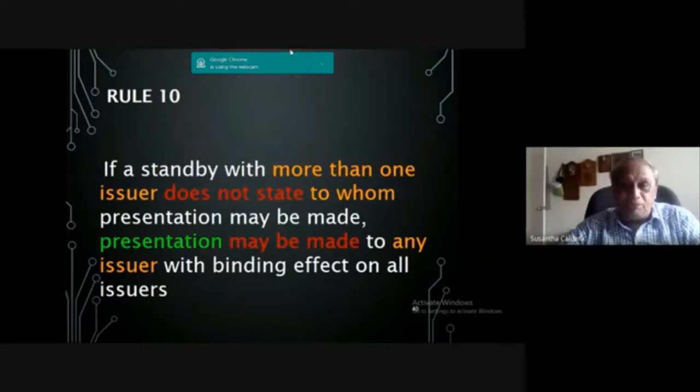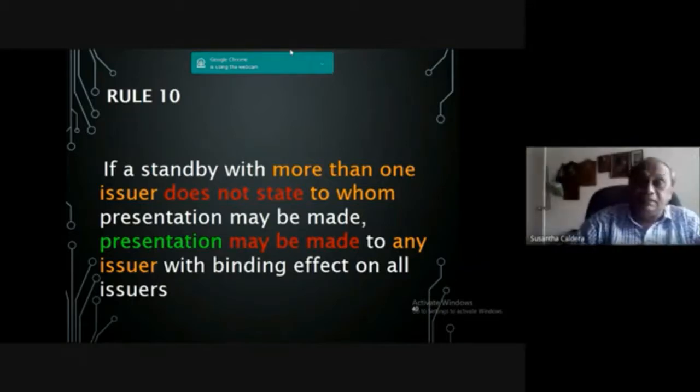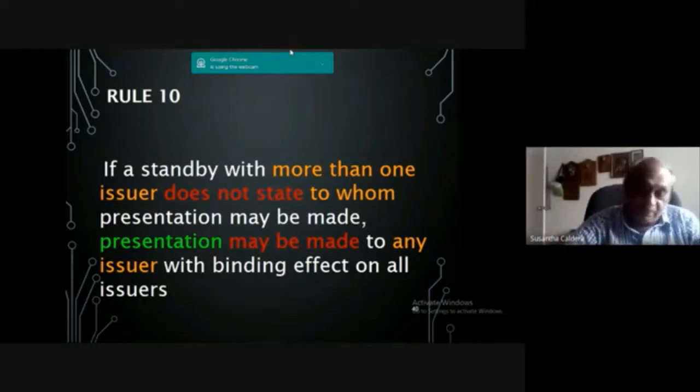If you have more than one issuer, but presentation may be made to any issuer with binding effect on all issuers. But in a scenario like that, if they have mentioned a particular person, then you can submit the presentation to that particular identity. Otherwise, if they have not mentioned, then it can be made to any issuer, which will bind all the other issuers, right? That is rule number 10.